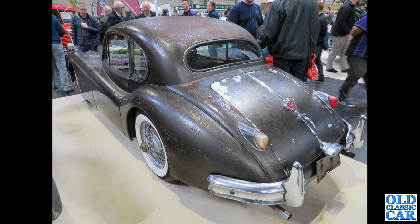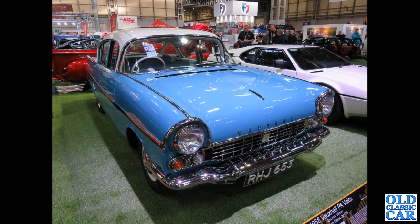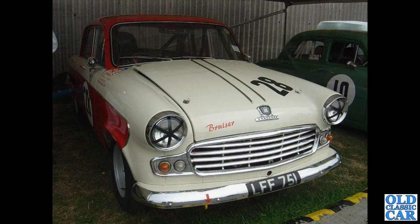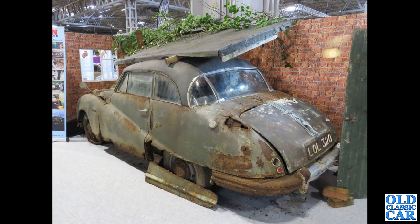And then we've got another XK Jaguar in a very original, slightly crackly paint condition. Very restored Vauxhall PA, either a Cresta or a Velox. Back to standard again with a Phase 3 Vanguard at Goodwood, prepped for racing. And we've got a Bentley with Freestone and Webb coachwork, I think. Austin A90 Atlantic, looking a little worse for wear, but worse things have been restored.